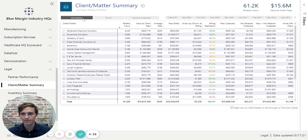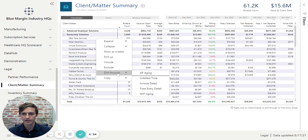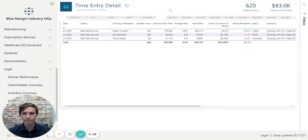And if I go back to client matter, and maybe I want to look into some detail on the actual time entries that were logged to these clients and matters, I can click on, for example, Dynacorp and expand. Here I can see the matters for that client, and maybe I want to look at the time entries. So I can right-click on this matter, select drill through, and go to the time entry detail page.